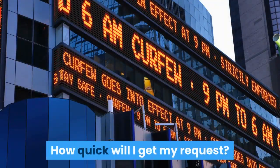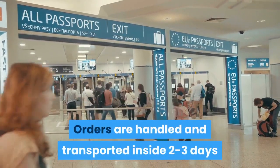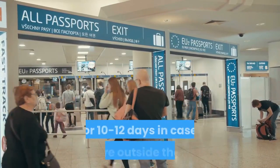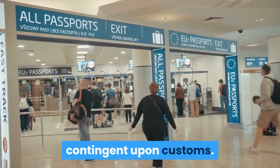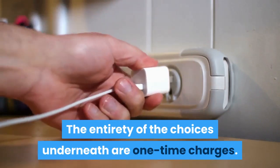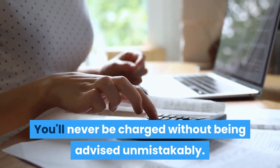How fast will I get my order? Orders are processed and shipped within 2 to 3 days and should arrive in 5 to 7 days if you're in the US or 10 to 12 days if you're outside the US, depending on customs. Is this a one-time payment or will I be recharged? All of the options below are one-time charges. You'll never be charged without being notified clearly.